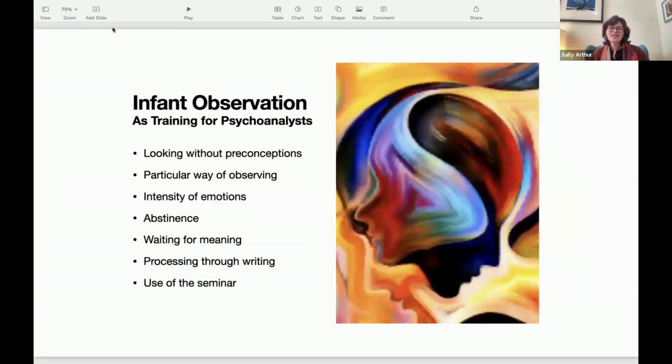So infant observation as training for psychoanalysts involves all of these things which are key to your further training, whichever course you decide to go on to. It involves looking without preconceptions, a particular way of observing, an intensity of emotions, abstinence, waiting for meaning, processing through writing, and the use of the seminar.